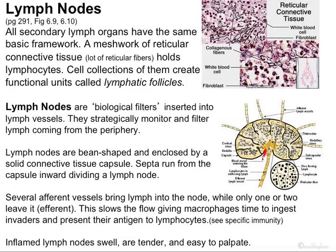So they are bean-shaped and enclosed by a solid connective tissue capsule, and then septa, you can see that on the picture, the black things, they run into the capsule, dividing the inside, making it a little segregated. We have then several vessels that bring the lymph to the lymph node. So you see on the lymph node, that bean-shaped structure on the top, these different things coming down are afferent vessels. They bring the lymph to the node. And then we have only one or maybe two that leave the lymph node.